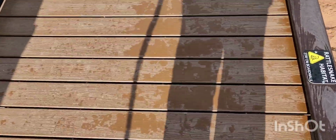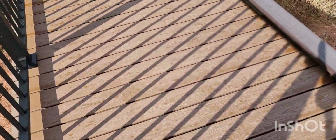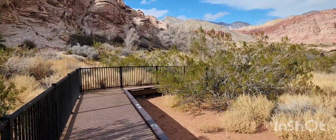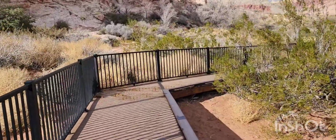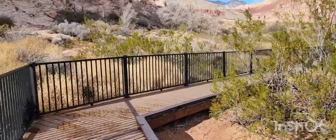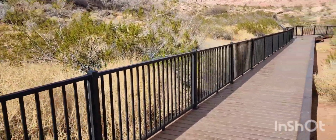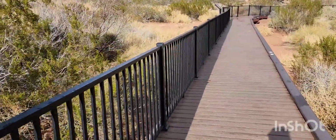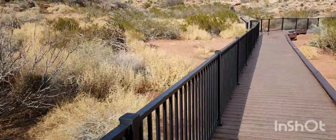Well, the boardwalk got a lot of rain just recently on it. So there must have been a rainstorm that came through. I don't see any wildlife out today. No birds yet at all. They're probably just relaxing and resting, waiting for the right time to come out, and then to get ready for nighttime coming soon.